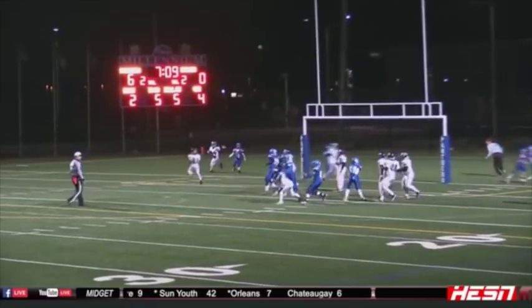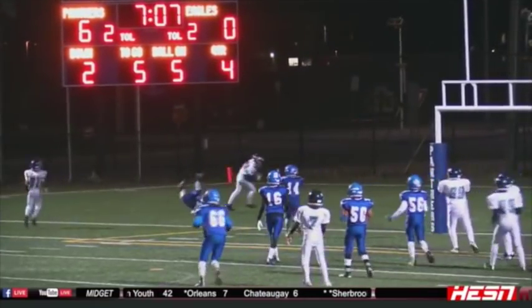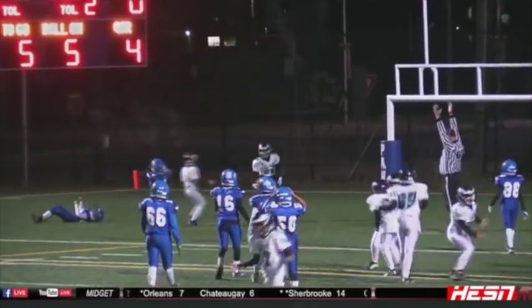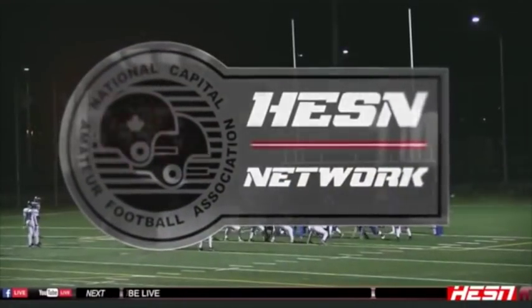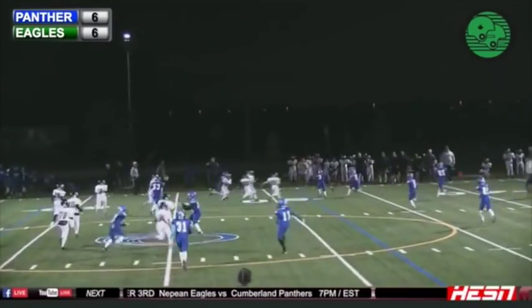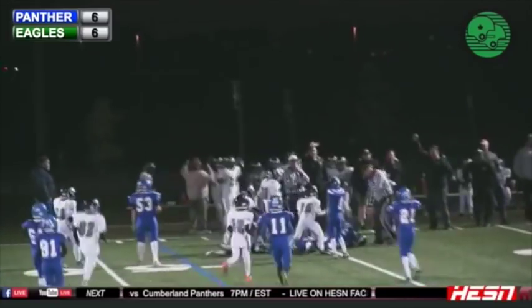One of the reasons they went back to it is because that defensive player covering right there in the end zone had gone down and was injured and left the field. And so they had a backup in. And so they went right back. The Eagles are the same way. It's great to see community involvement, getting everybody out to these games. This is a big play.